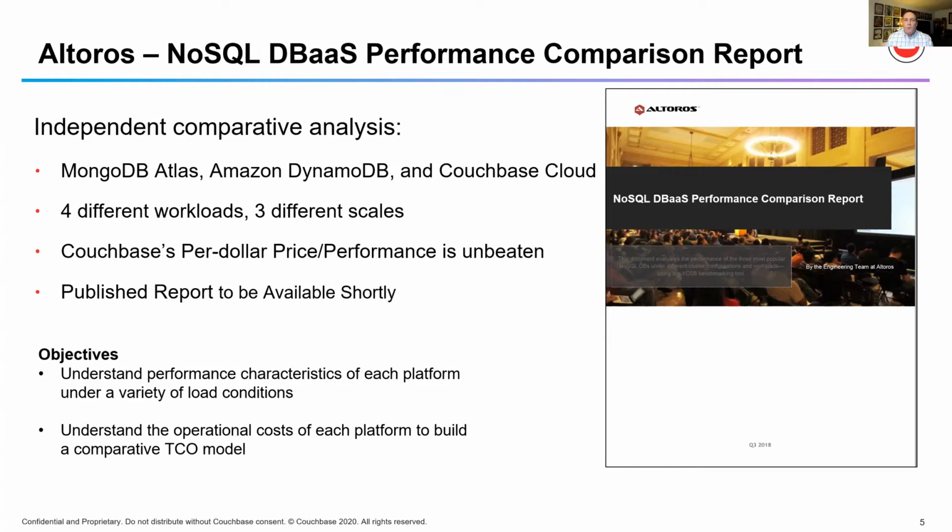Of course, this whole report will be published within the next 30 days or so, for everyone to not only evaluate, but if you needed to, even repeat it. And our core objectives there are to really understand the performance characteristics of our own product under a variety of load conditions, and understand and be able to articulate the operational costs of each one of these platforms in order to build a comparative TCO model. So I'm going to start to do that. I'll give you a couple of examples of how we are rating or comparing ourselves from a price performance standpoint using this TCO model.